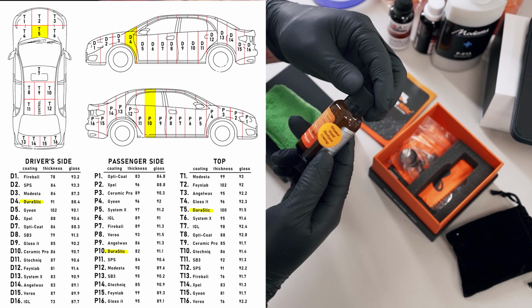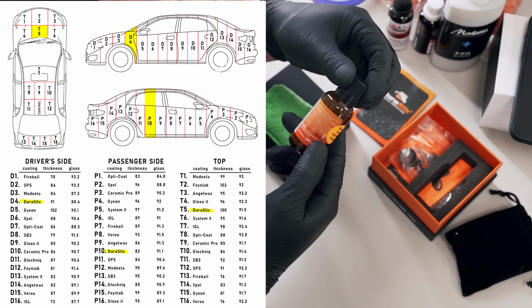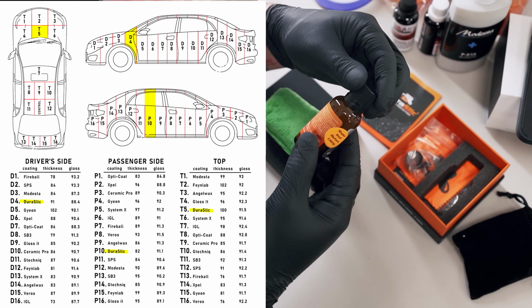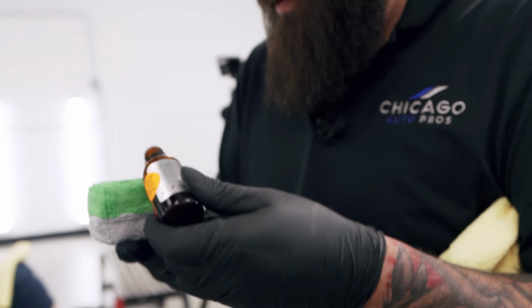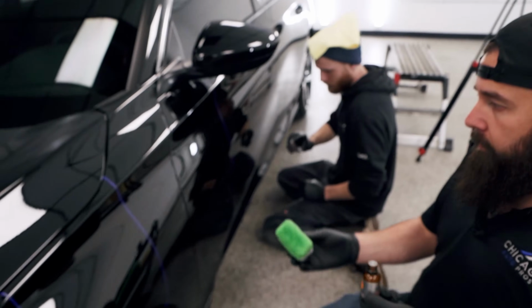The product that we're using is a 30 ml bottle of DuraSlic 1500 Extreme, which retails at $240 a bottle. The company only requires one layer, but if you want more gloss, you can add additional layers. DuraSlic 1500 Extreme has a durability claim of 7 years.